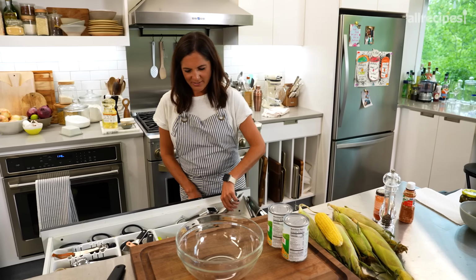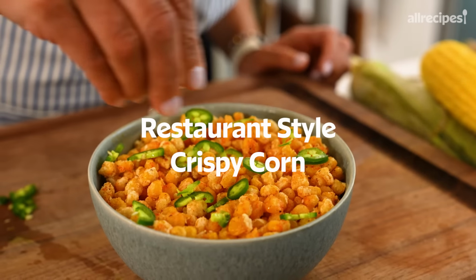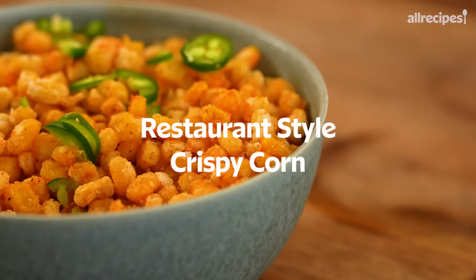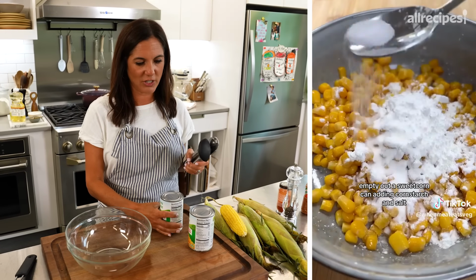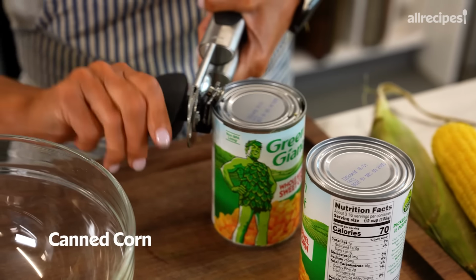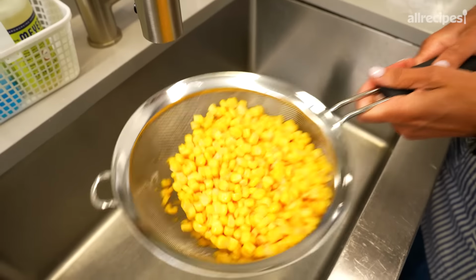Let's keep going. All right, now this one is the viral restaurant-style crispy corn. This is like fried corn that is apparently still juicy on the inside, crunchy, crispy on the outside. Now, every recipe I saw used canned corn or they cooked fresh corn. So since it's already got to be cooked, I'm going to use the can. Whole kernel sweet corn. So you want to drain this corn really well.